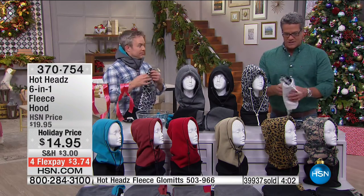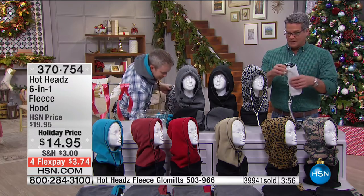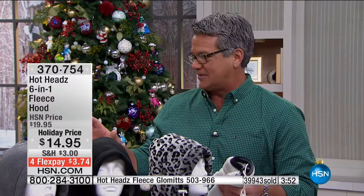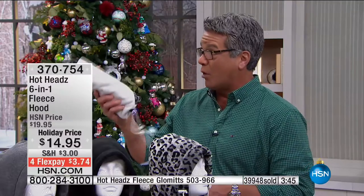You know what I love too is that they roll up so conveniently. This is it right here. So you roll it up and you can stick it in your bag. Like I said, I bought Danny and I a couple of these, and we have forsaken all the other hats that we used to wear, because when you ski out there, kids wear baseball hats after skiing, but they want something warm while they're skiing.